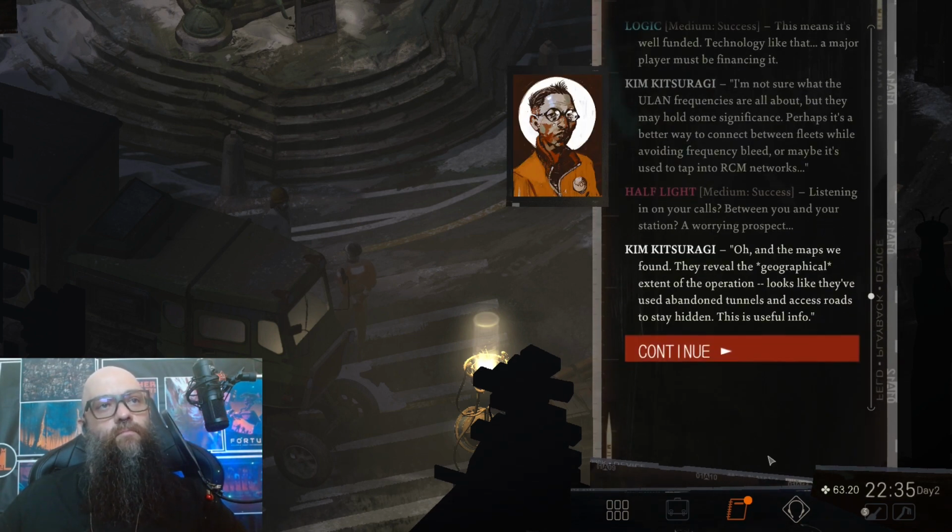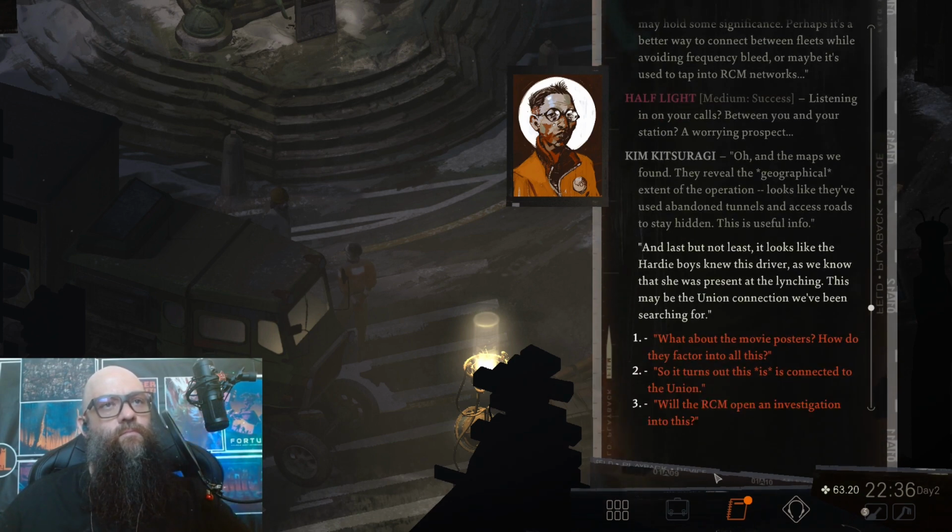Oh, and the maps we found. They reveal the geographical extent of the operation. Looks like they've used abandoned tunnels and access roads to stay hidden. This is useful info. And last but not least, it looks like the Hardy boys knew this driver, as we know that she was present at the lynching. This may be the Union connection we've been searching for.